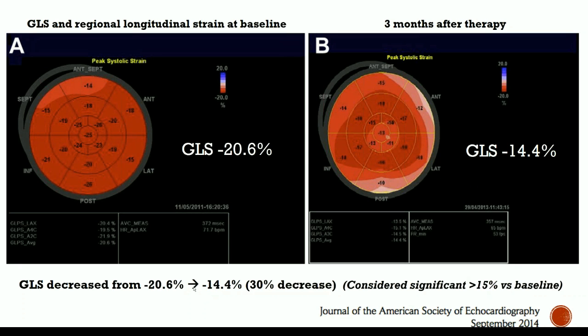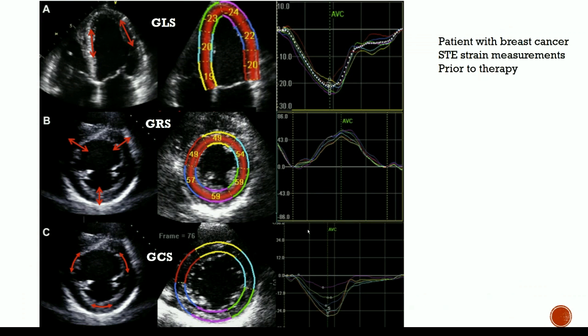So again, it is very easy to get confused. There's a decrease in the absolute number from negative 20 to negative 14, but that is a decrease in the strain. So semantics can make it somewhat confusing. This is a patient with breast cancer using speckle tracking of strain prior to therapy.